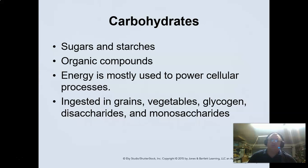Carbohydrates, again, are your sugars and starches. They are organic compounds. Matter of fact, huge organic compounds when we're talking about that. And so the energy is mostly used to power, again, cellular processes. And again, especially carbohydrates, it's used to make energy. And I've kind of been stressing that a whole lot.